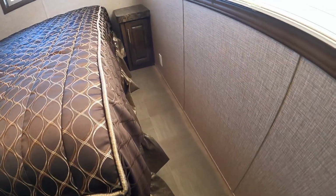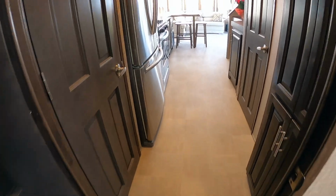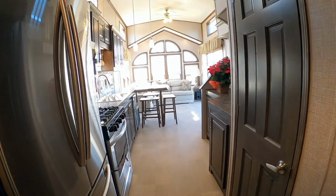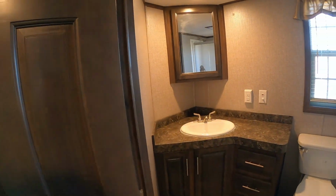Look at the flooring. It's PVC flooring throughout the entire main floor. There's carpet in the stairs and the loft only. So here we go into the bathroom. Check this out.